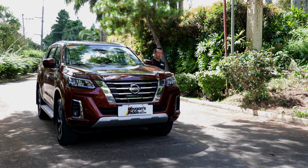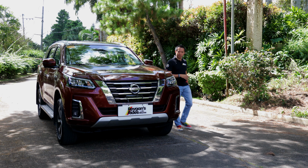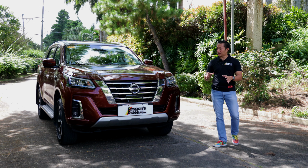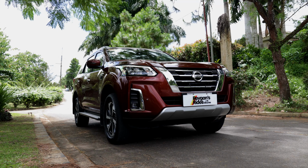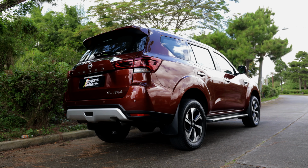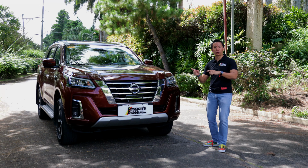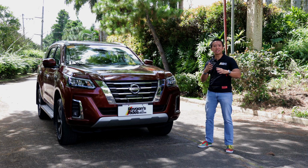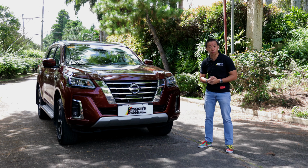The Terra is both macho and massive at the same time. In fact, it really resembles a junior Nissan Patrol. Now, in this top-spec 4x4 trim, I'm pretty sure that this will also have the same legendary off-road performance that, let's say, the Nissan Patrol Super Safari is known for.